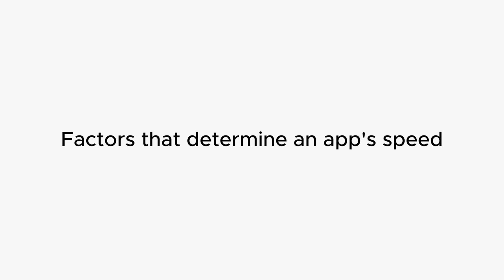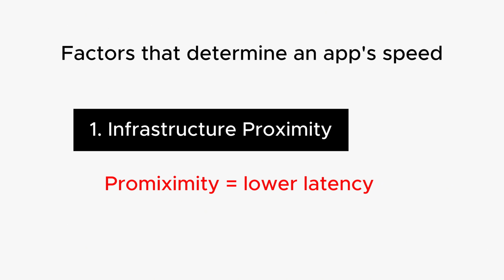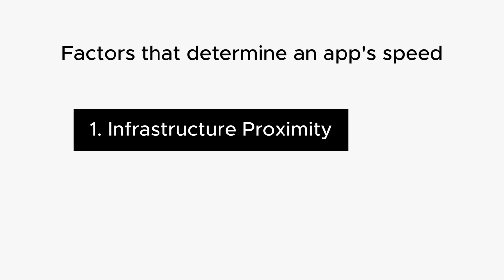Before we dive into revealing Opay's secrets, let's examine the key factors that influence how quickly and smoothly a fintech app can process transactions. The first on my list is infrastructure proximity. The closer a company's servers and data center are to its users, the faster the transaction speed. Proximity can reduce latency by 40% because data doesn't have to travel long distance. Opay has leveraged this principle by hosting its backend in Lagos, which is very close to Nigeria's core financial infrastructure.